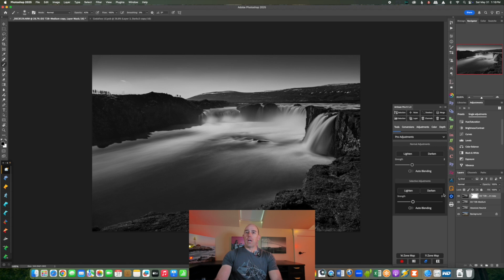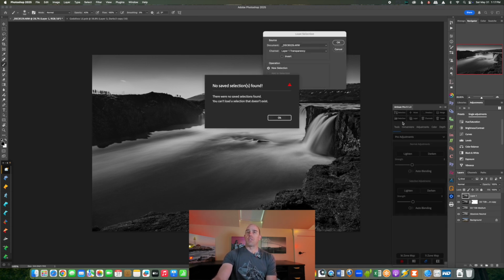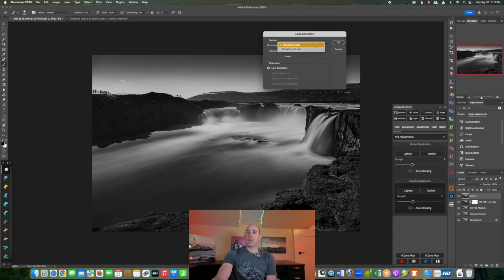What I want to do now is this foreground here, it's just a little bit distracting. So let's make a merged layer, Command Option Shift E on a Mac. Bring this up. Now let's go ahead and let's do another selection. Let's do the ground again, ground optimized.